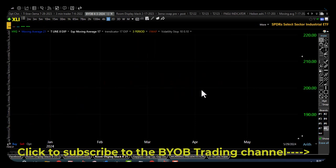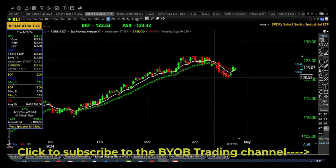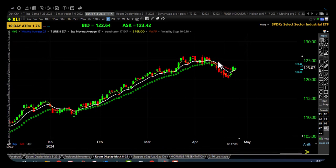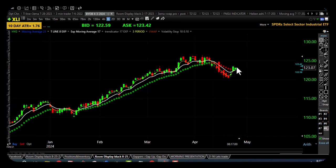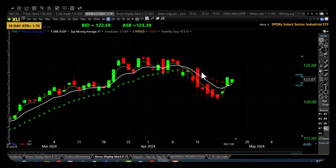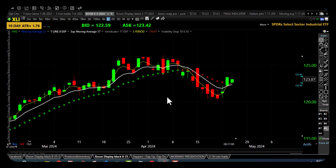Let's take a look at our industrials. All right, industrials are in a downtrend. They broke these lows right through here. Okay, so they're in a downtrend till they break, well, I'm going to say this high right here. Okay, so the industrials got to get back up over 124.73. Preferably up here at the triple top. Like to see them take that out. But still in a downtrend. Yesterday's price action, higher low, higher high, closing over the 17 EMA. So there's our industrials in a downtrend.